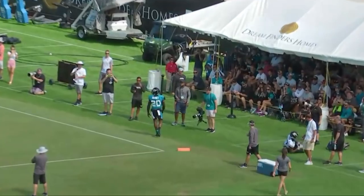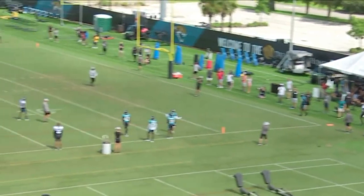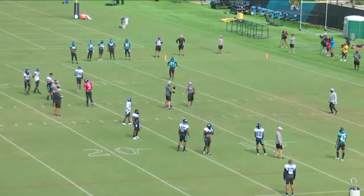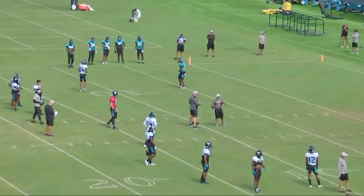Here comes the ball, and that's an excellent throw by the quarterback. And I think that was the rookie, Tanner Lee, wasn't it? Yes, it was. And it was Jalen Ramsey in coverage, too, by the way. Excellent throw, right on the money.